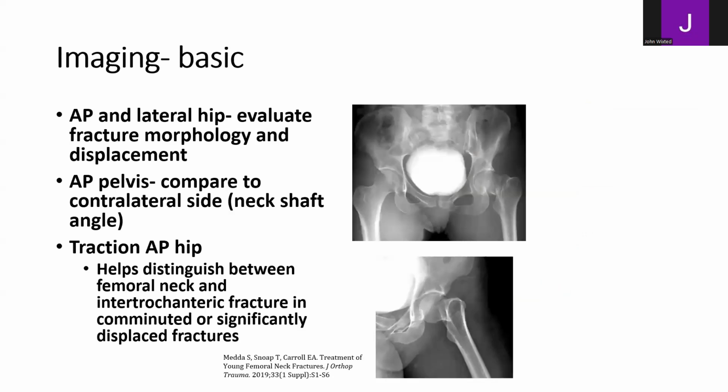For imaging on these, I'm not going to get a lot into advanced imaging because many of you don't have access to that. Traction films can be helpful for planning. I would say make sure you get a good AP and a lateral X-ray. If the patient can't tolerate a traction film, you can always get a traction film in the operating room. But just make sure you know what you're taking care of before you go in there and have the wrong sets of implants.